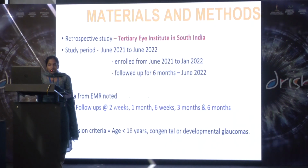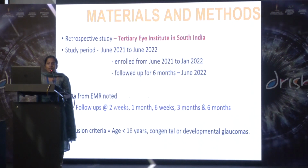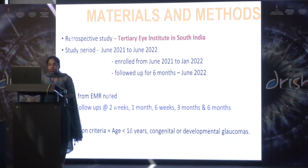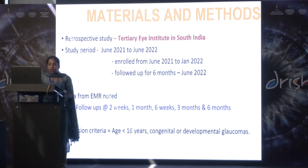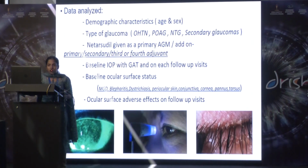This is a retrospective study conducted at the glaucoma clinic of a tertiary eye institute in South India during the study period June 2021 to 2022. Patients who were initiated on Netazodil from June 2021 to January 2022 were followed up for a period of 6 months. Data from the medical records at the follow-up visits of 2 weeks, 1 month, 6 weeks, 3 months and 6 months were collected. Patients with age less than 18 years or with congenital or developmental glaucomas were excluded.